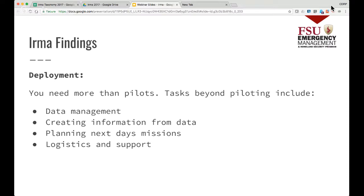You've got to have more than just pilots. Flying is the easy part. I tell people that all the time. But we've got to have personnel on the ground capable of performing tasks besides piloting, including that data management piece.